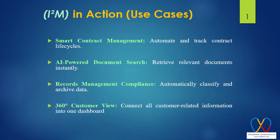Some typical use cases of intelligent information management include automated contract management, AI-powered document search and retrieval, automatic archival and classification of data, and 360-degree customer view where all relevant information of a customer are available on a single dashboard.